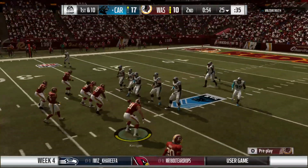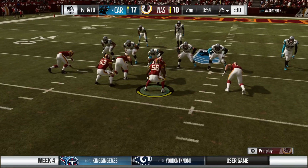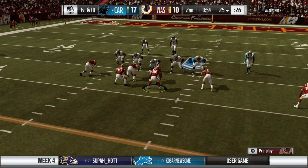What do you think, Charles? Well, it's tempting to try and add to your lead, but a mistake there, that can change things in a big way. I say go ahead, take the knee, get on out for the half.